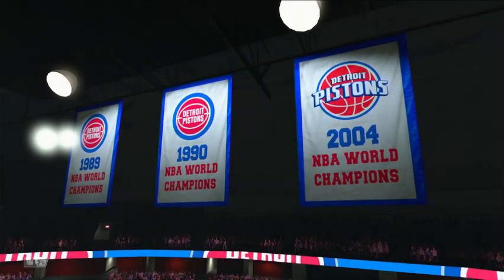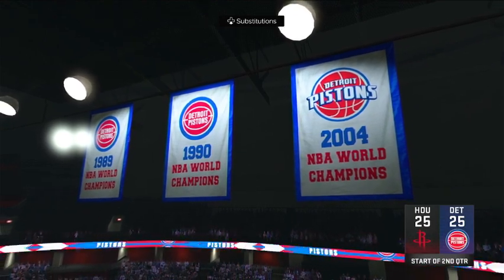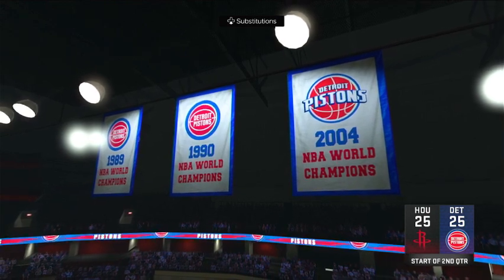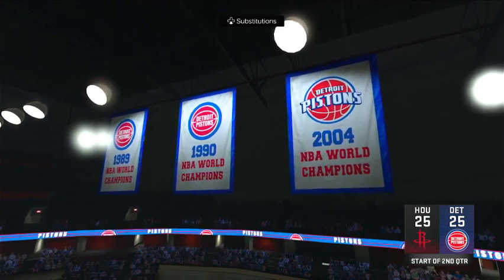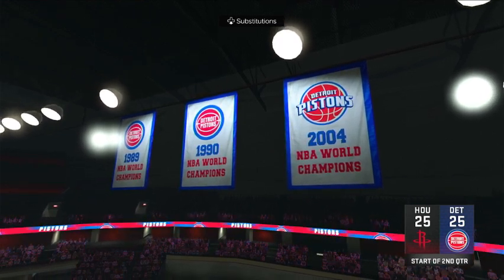Your Pistons dance team. Some good action already in this one, but a fairly even matchup after the first quarter of play. And before we move on, what do you guys think about what we've seen so far from Detroit? Just cashing in on second chance opportunities. That's how they built this early lead. Boy, grinding it out on the glass. They've really been working for those points.